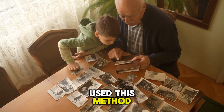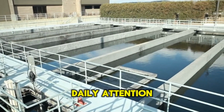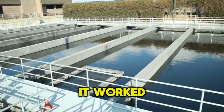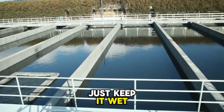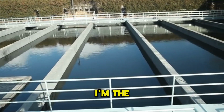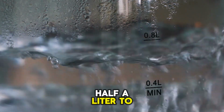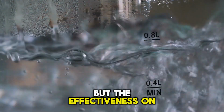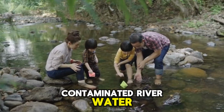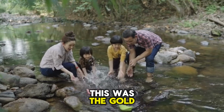Families who used this method treated it like a pet. Daily feeding, daily attention. But once established, it worked for 5 to 10 years with minimal maintenance. Just keep it wet, keep feeding it water. The biology does the rest. The filtration rate is slow, 0.5 liter to 1 liter per hour, slower than ceramic. But the effectiveness on viruses is superior. For families dealing with contaminated river water, where viral contamination was suspected, this was the gold standard.